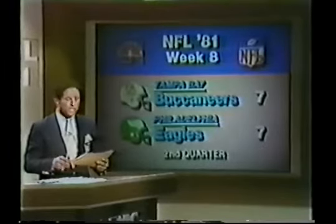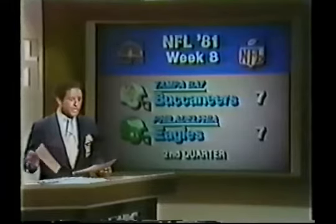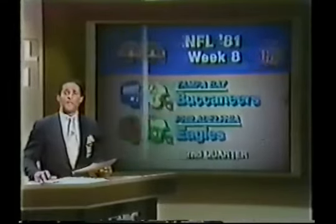That ball game 7-all in the second period. Doug Williams has run for 1. Ron Jaworski, a 6-yard touchdown strike to Keith Kreftley. The Giants and the Atlanta Falcons. The Giants at 4-3 are playing the Falcons tough in Georgia.